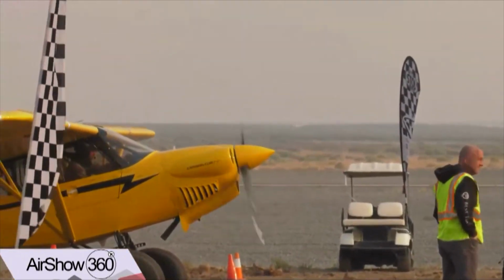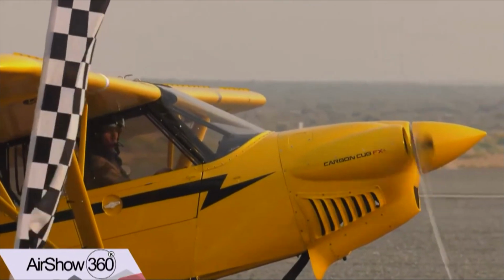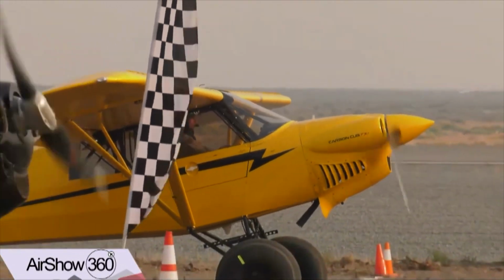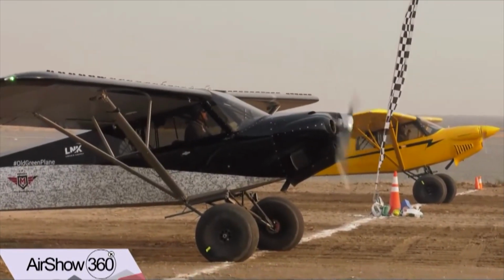Who do we got out here now? It looks like Colin Kneben, and that must be Bruce Graham over there. Colin Kneben, the number 1 lane. Bruce Graham, number 2 lane, both running a pair of Carbon Cubs.